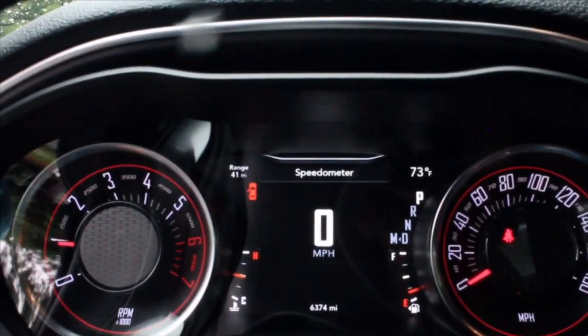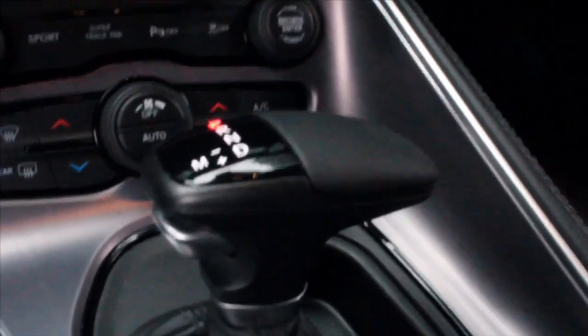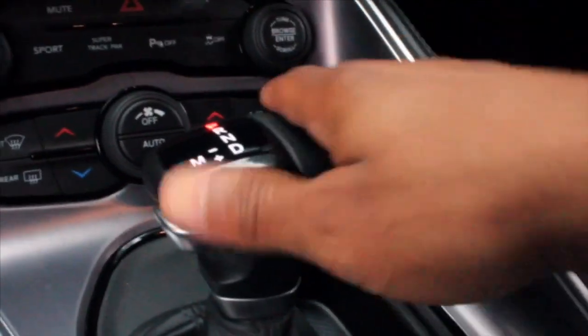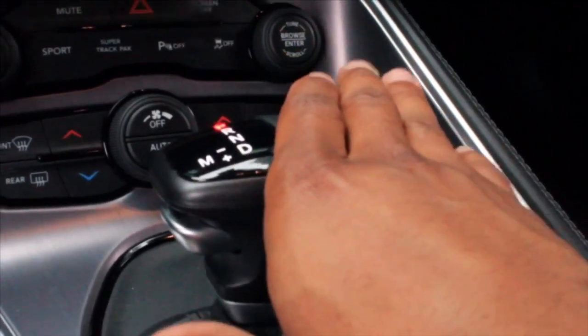I love that sound, man. It's also equipped with the 8-speed automatic, not the manual transmission. I kind of wanted to opt for the 6-speed manual, but this is all that I could get for right now to do a review on. But the 8-speed is very fast, it shifts seamlessly, and it sounds great when you downshift. It gives you nice little pops.